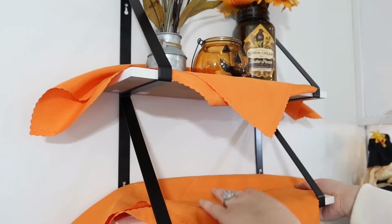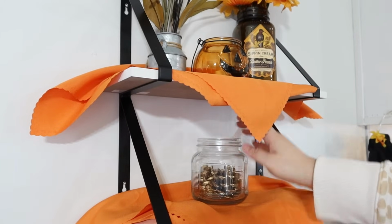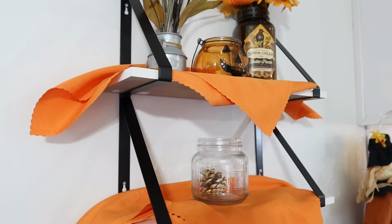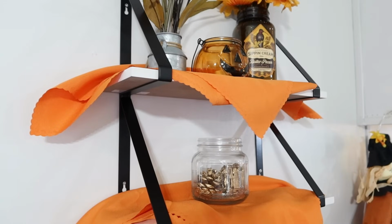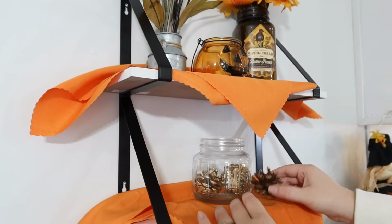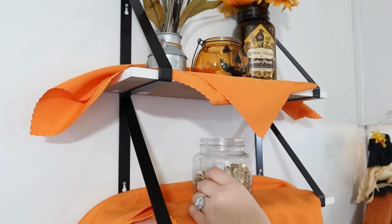Alright, and then we'll put some of this back here in the middle. I kind of like it angled, but let's move my pine cones now. There we go. Yeah, I think that's cute. And then I'll stick this one back like that. Well, if I do it angled... I like the base of it. I don't know. Should I? Yeah. Well, we can do whatever we want.